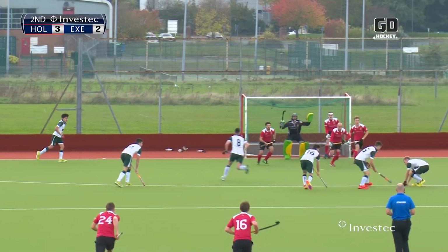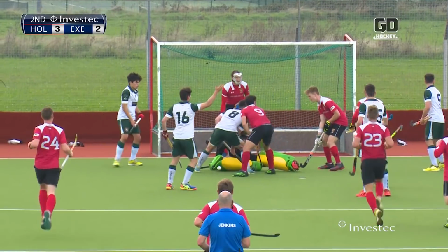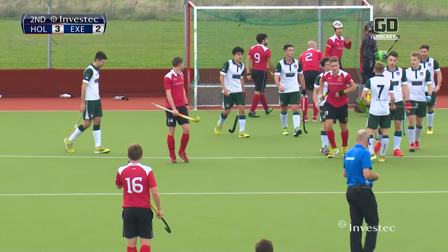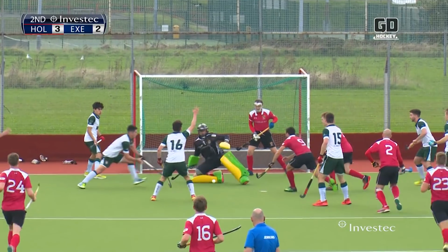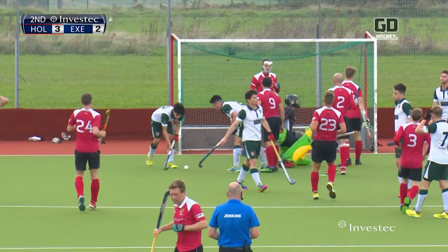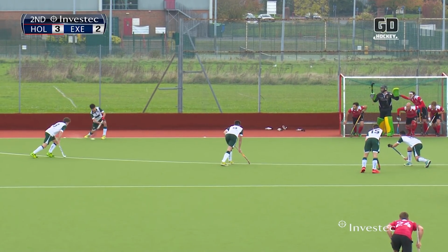Penalty corner. Goes to the right-hand post. Hooper with the little swirl turn. And there's another penalty corner coming. And it's all hands to the pump for Holcombe. As the shot from Brummel, or the flick from Brummel, is well saved. So is there to be last moment drama?